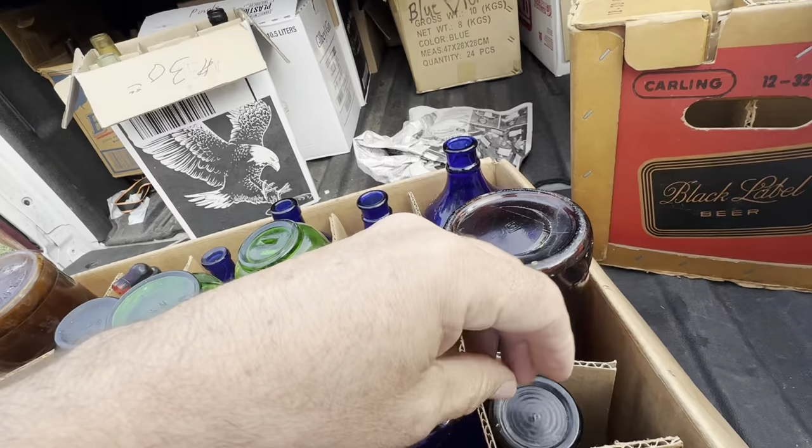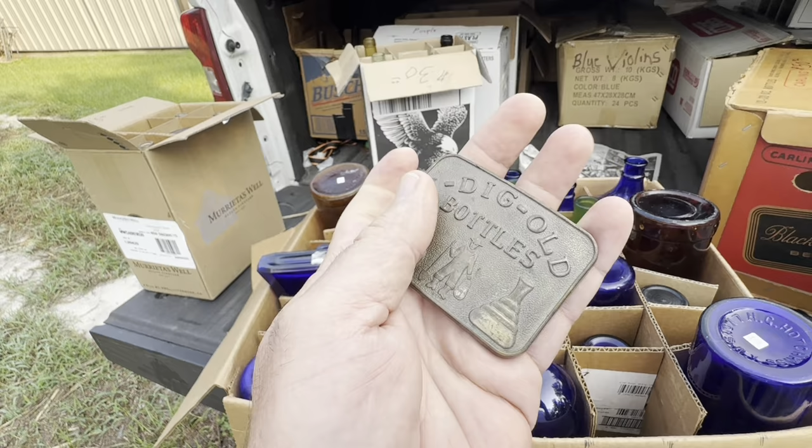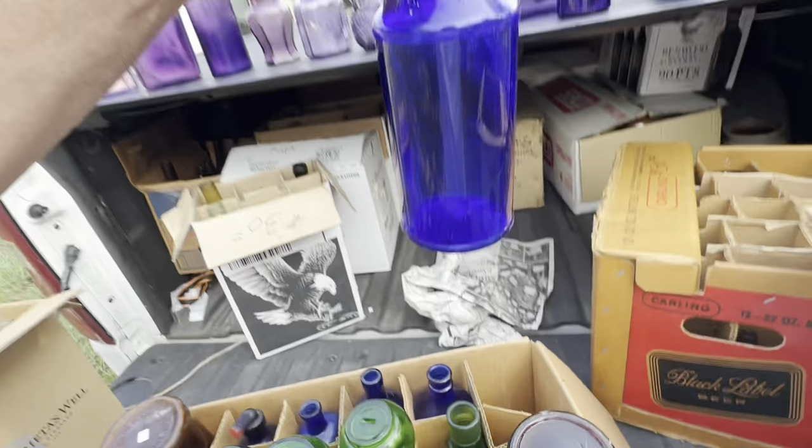Look at here what this is. Look at that, that's pretty cool. I dig old bottles, belt buckle. I've never seen one of them. I wonder if somebody had that made. There's another ink.